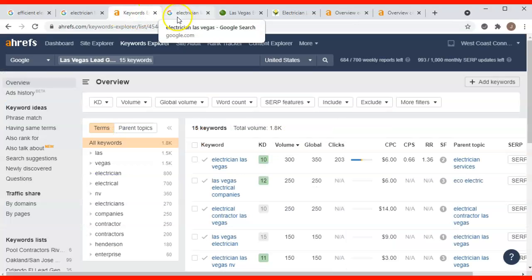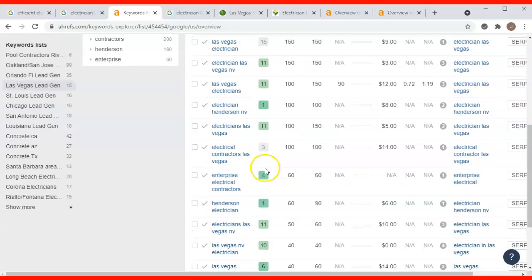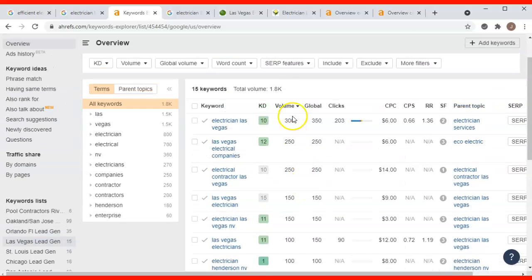My third tip would be to build up your site and go after keywords. The bummer about your particular area is that there's a lot of volume, but these KDs are high. And KD is keyword difficulty. Keyword difficulty is how hard it is to rank in the top 10 on a 0 to 100 scale, with 100 being the toughest and 0 being the easiest.